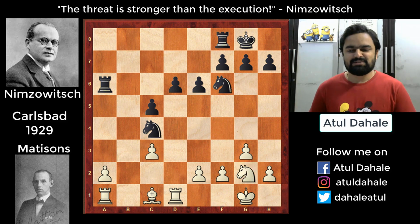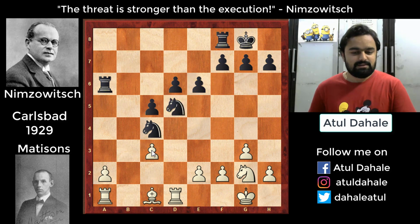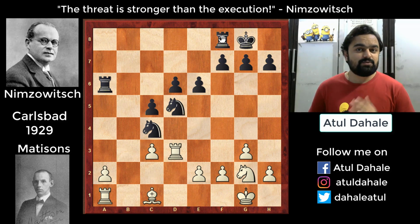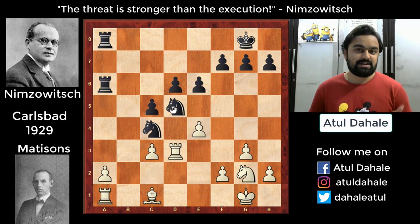Because now black simply plays knight to d5, attacking the c3 pawn, and white has only one chance, that is rook to d3 supporting the pawn. But what will we do now? Nimzowitsch played rook f8. Then the a2 pawn is going to fall, and in this very miserable position, white plays e4, trying to attack and dislodge the knight on d5.